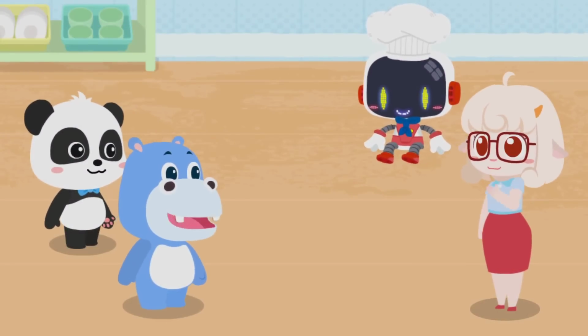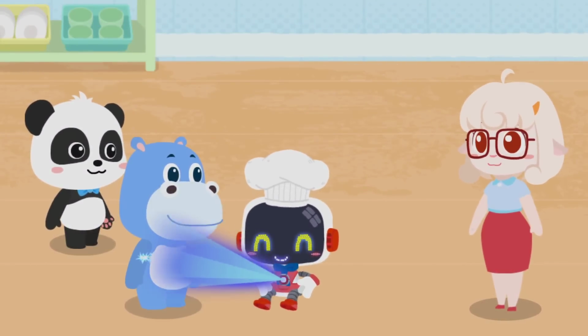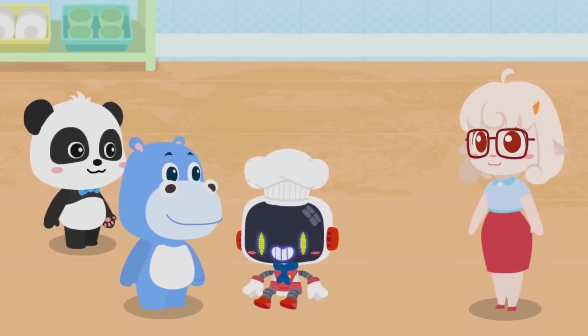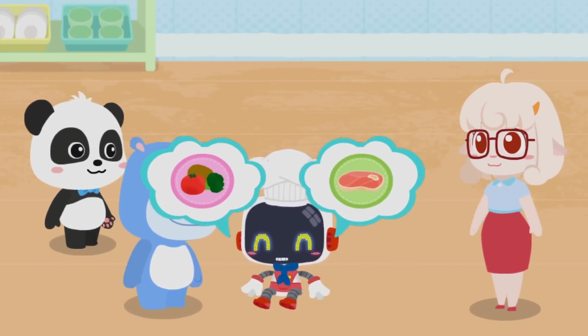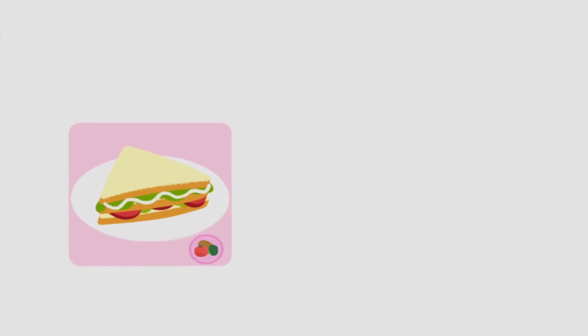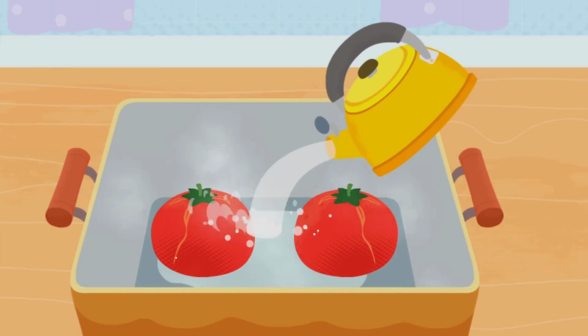Guardian, what should I eat? Leave this problem to me. Do not be a picky eater. You have to eat a variety of foods. That's what makes you strong. Tomato sandwich. Tomato is very healthy food.